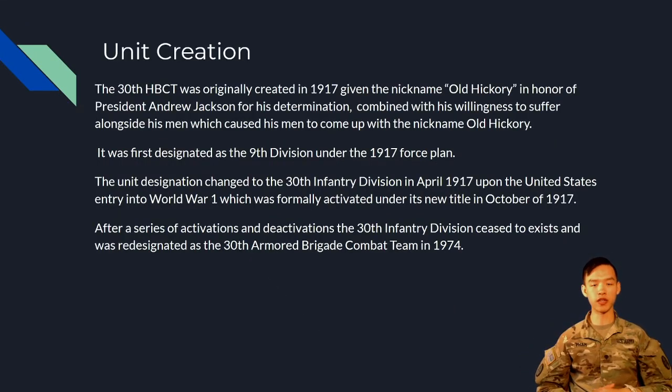We were created in 1917 under the 1st Plan, and we were given the nickname Old Hickory in honor of President Andrew Jackson. The unit was designated 30th Infantry Division in April of 1917, and after a series of activations and deactivations, the unit would then cease to exist as 30th Infantry Division and will be redesignated as the 30th Brigade Combat Team.